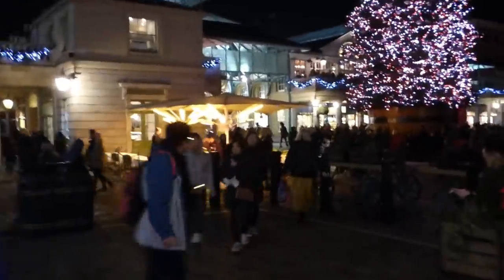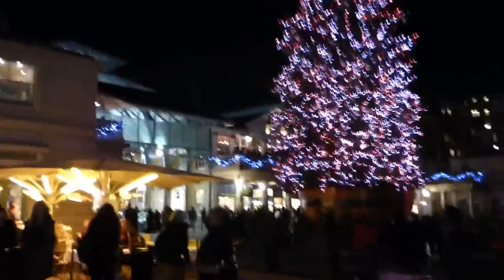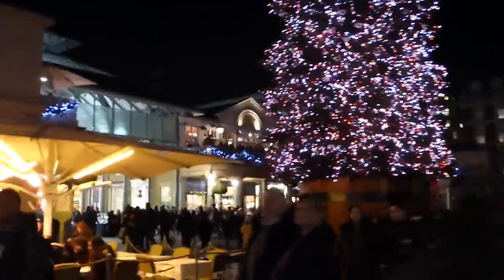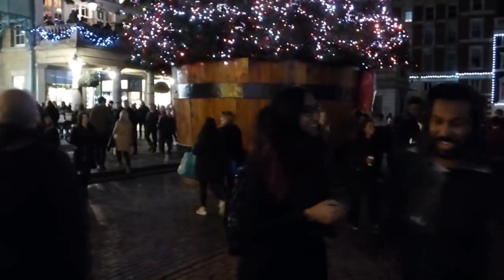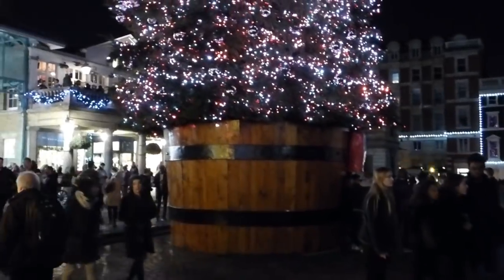But here you go, here is the big Christmas tree in Covent Garden. It is so giant. Normally on camera you can't really feel it, but I'll give you a bit of a scale so you can see what it's like. The people underneath it, their heads don't even reach the bottom of where the tree ends. Does that make sense? So yeah, the tree is absolutely massive.